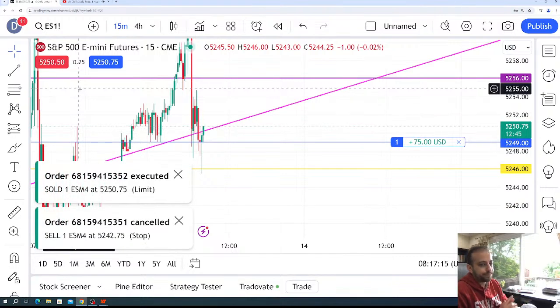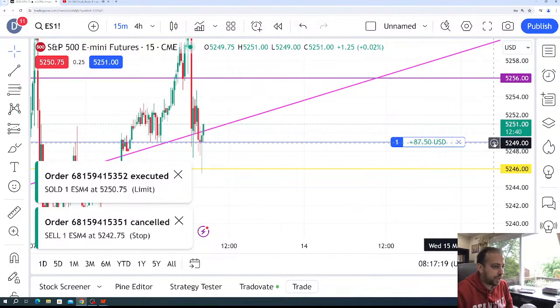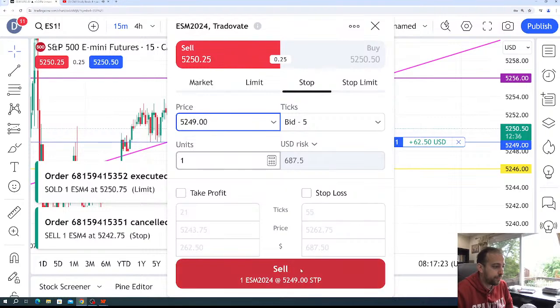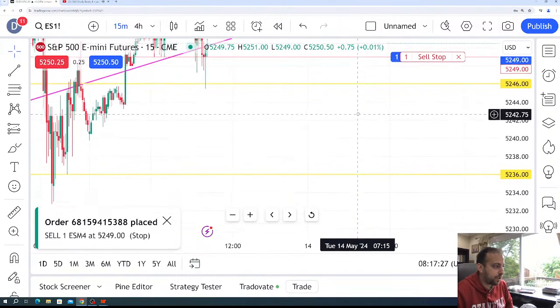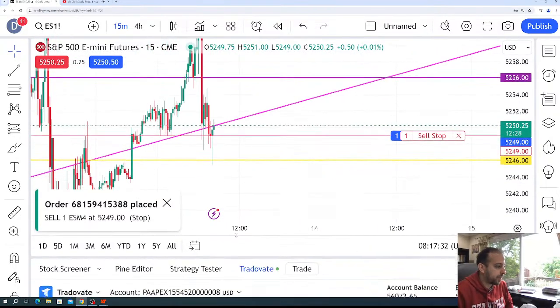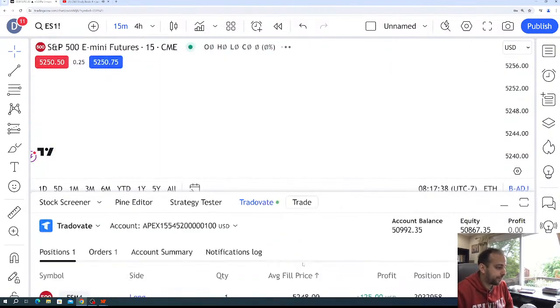There we go. All right. So our first take profit just got hit. I am moving my stop loss now to break even. Ironically, took out both my stops. So now my stop's at break even. Risk-free trade. Now I go to my other account, or accounts, I should say.